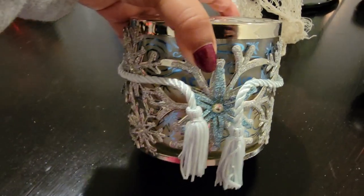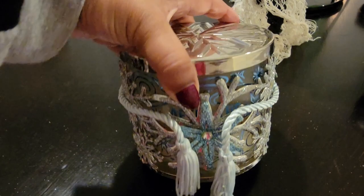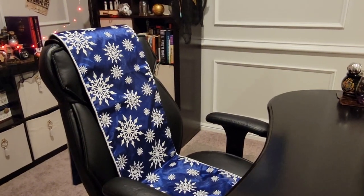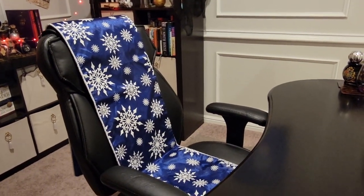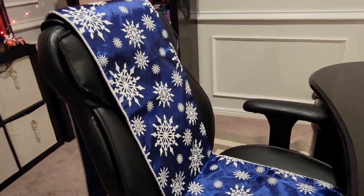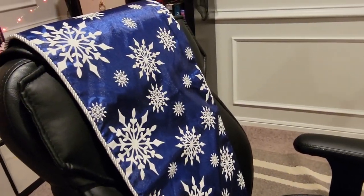I think it's called After the Snow, and it smells literally like winter. I don't know how they do it, but it does smell like how you would imagine it to smell after it snows. I don't know what kind of sorcery this is, but anyways, it's one of my favorite candles.